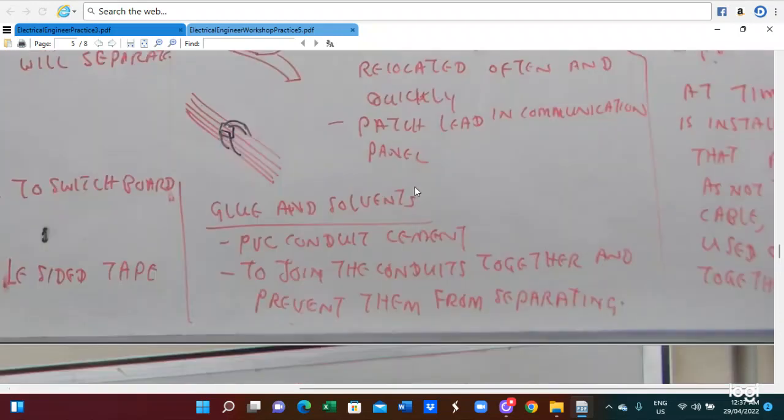In this case, we also utilize glue and solvent. PVC conduit cement is a kind of glue and solvent. Its function is to join the conduit together and prevent it from spreading.